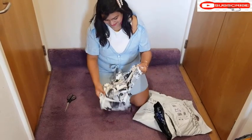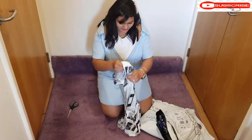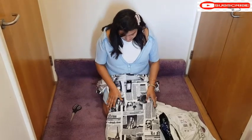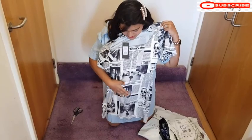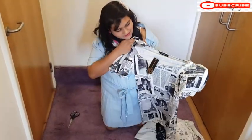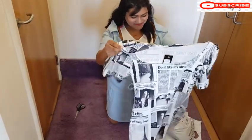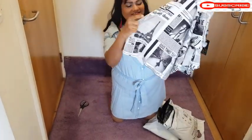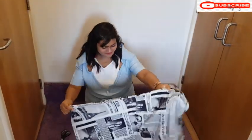First one is this prettiest and the most uncommon print, and that is a newspaper printed dress. And this is a bit bodycon on the waist side. As you can see, it's quite fitted on the waist and it's lovely. I love this beautiful newspaper printed dress. You can see it's an Eiffel printed, interesting print. Can you see, guys, it's an Eiffel Tower printed dress and it's beautiful.